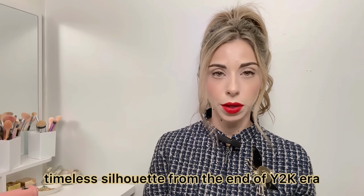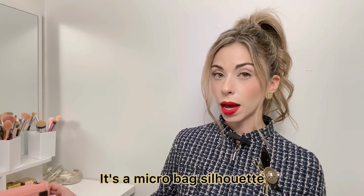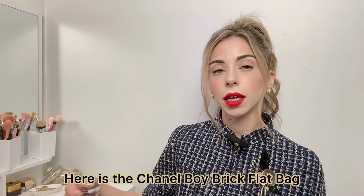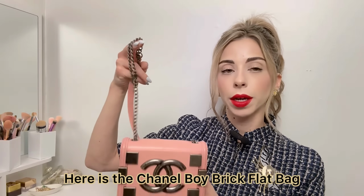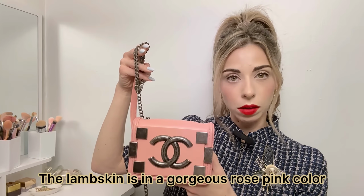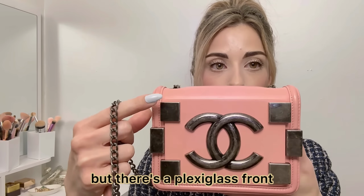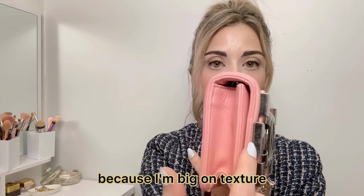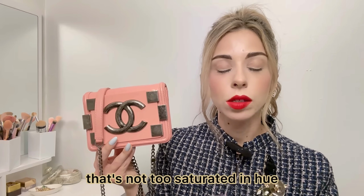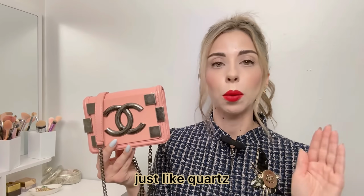Lastly is a classic, timeless silhouette from the end of the Y2K era. It's a micro bag silhouette, when mini was in as obnoxious statement wear. Here is the Chanel Boy Brick flat bag. The lambskin is in a gorgeous rose pink color. I don't know if you can see, but there's a plexiglass front, which I really like because I'm big on texture. This is pretty neutral, believe it or not, in a wardrobe. It's a random pop of pink that's not too saturated in hue, it just works.